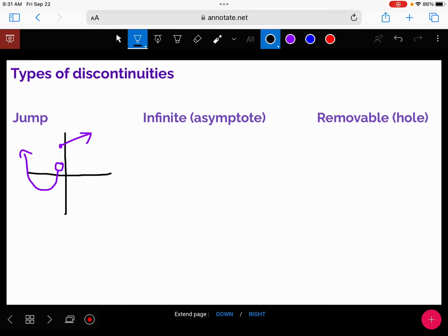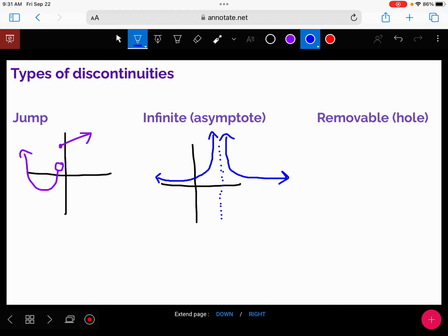An infinite discontinuity is called an asymptote. You've heard that before. We used those in Algebra 2, especially when we'd have like 1 over x kinds of functions, where it would be a literal wall. Wow, I'm bad at drawing straight lines, but close enough. Hush. Where our function comes and it gets really close. It gets really close, and then it goes further away. Asymptotes are walls that we can get really close to, but we can't go through. Can't go through a wall.